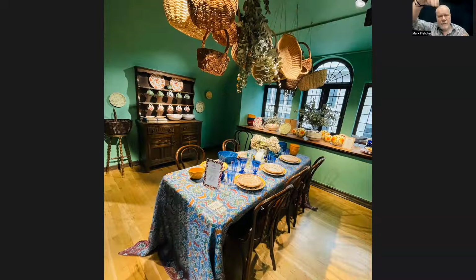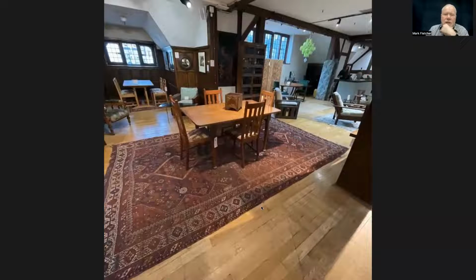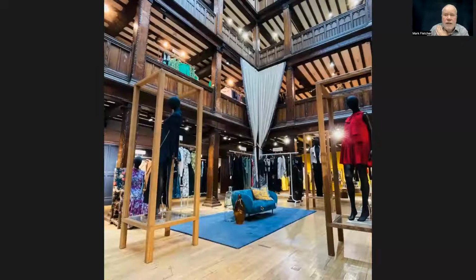So they've got things hanging from the ceiling, they've got the table with beautiful cloth draped across it, absolutely looking fantastic. In another part of the store, you've got something as simple as this. They're selling the table, the chairs, the mat, or the rug. And they've got space around so that you can really get a sense of how something might look in a home setting.